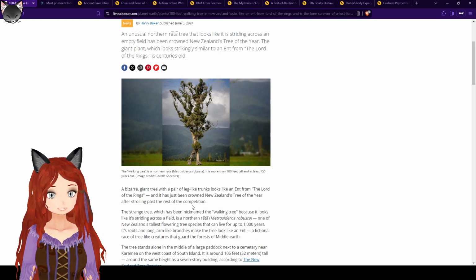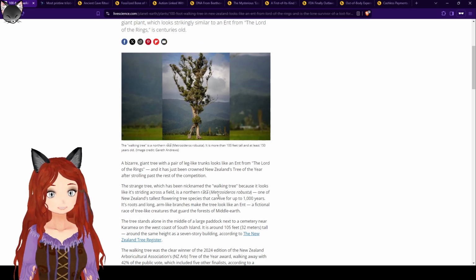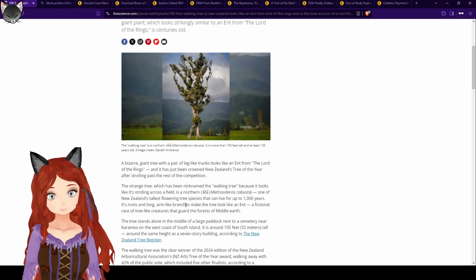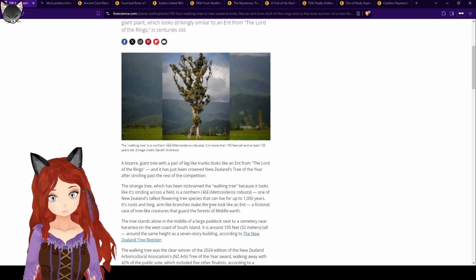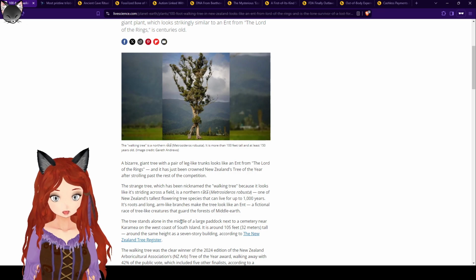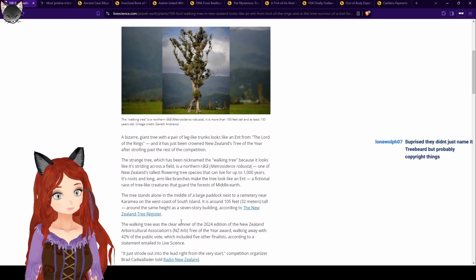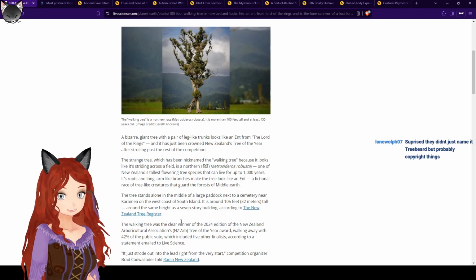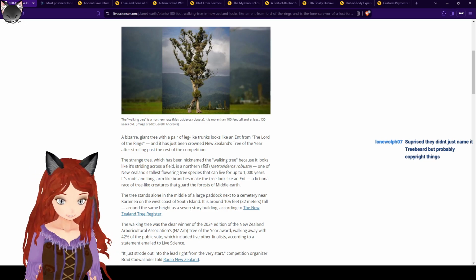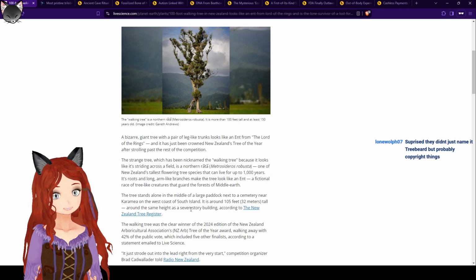The bizarre giant tree with a pair of leg trunks like that of an Ent from Lord of the Rings has just been crowned New Zealand's Tree of the Year after strolling past the rest of the competition. Jokes! Quips! The strange tree, which has been nicknamed the walking tree because it looks like it's striding across a field, is a northern rata, Metrosideros robusta, one of New Zealand's tallest flowering tree species that can live up to 1,000 years. Its roots and long arm-like branches make the tree look Ent-like, a fictional race of tree-like creatures that guard the forests of Middle-earth. Probably, yeah. The tree stands alone in the middle of a large paddock next to a cemetery. The Ent went and killed a bunch of people! Sorry.